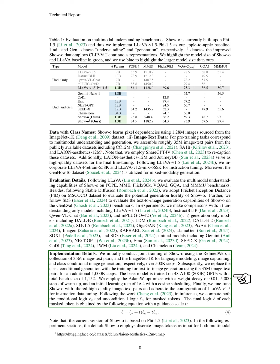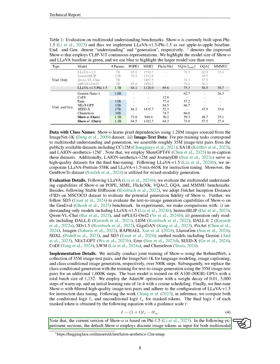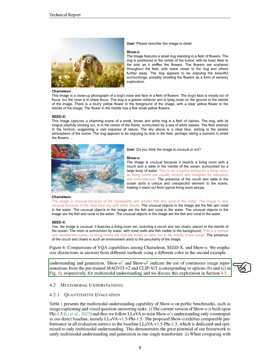In terms of implementation, we first conduct joint training using the refined web dataset, the 35 million image text pairs, and the ImageNet-1K dataset over 500,000 steps. We then switch to training for text-to-image generation for an additional 1 million steps. Our base model is trained on 48 A100 GPUs with a total batch size of 1,152, using the AdamW optimizer with specific parameters. Finally, we fine-tune Show-O with high-quality image text pairs and follow the configuration of LLaVA v1.5 for instruction tuning. During inference, we compute logits for masked tokens, and the current version of Show-O is based on Phi-1.5. We also explore using continuous image representations from pre-trained models for multimodal understanding.